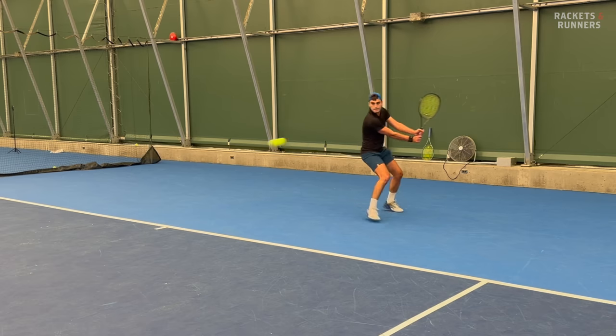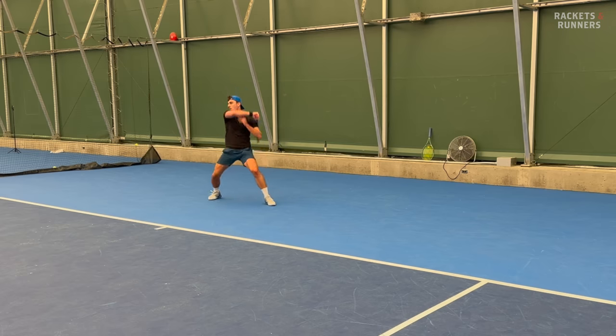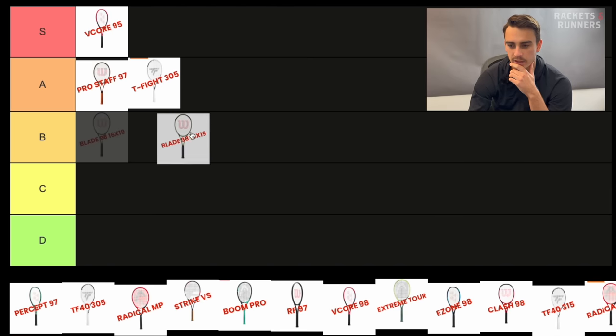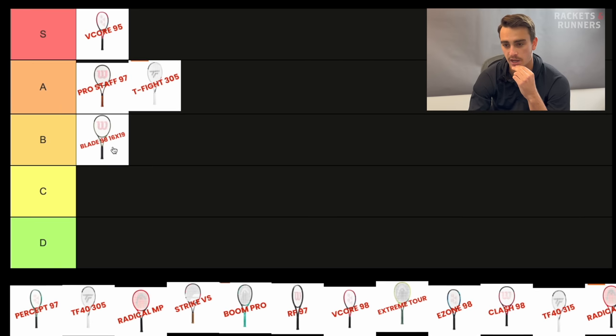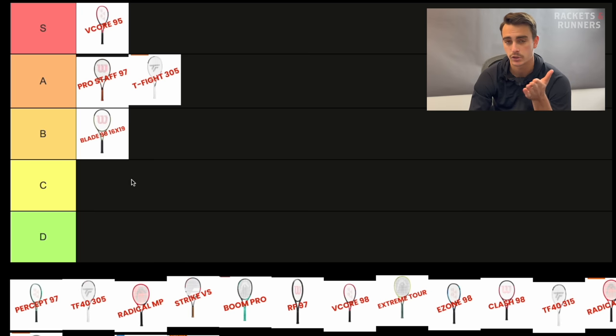But when I'm playing with a Blade, I want to feel that really nice sensation when I make contact. I don't get that with this version of the Blade. There would be a lot of Blades that would go in the S tier, but this one, I'm gonna put it in the B tier for now. But it is a really solid racket because the Blade has that element of spin and user-friendliness that a lot of control rackets don't have. But I think B tier is where it's going.